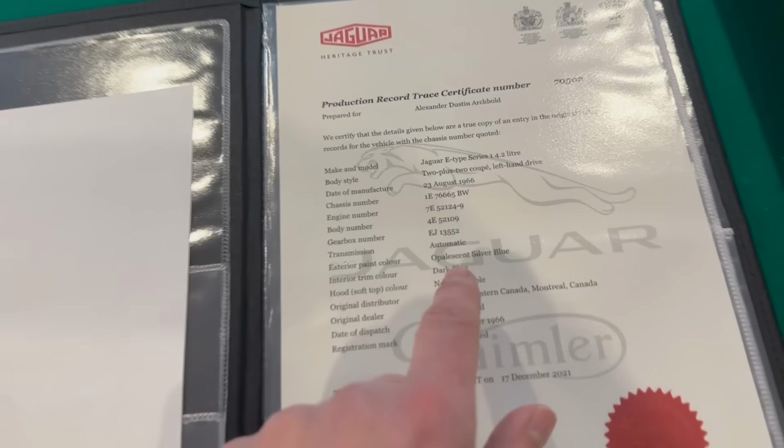And this is all receipts and information about the work that was done on the car. This is the previous owner's documentation on that. So there's just a pile of receipts and other stuff that go along with the vehicle as well.